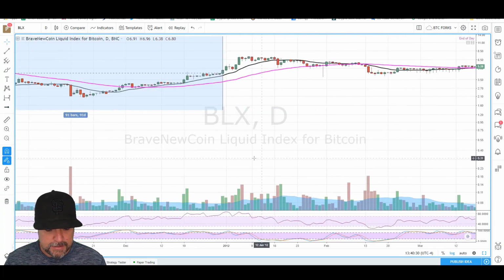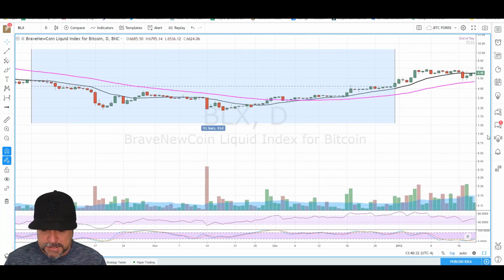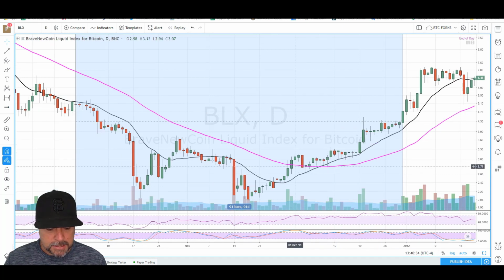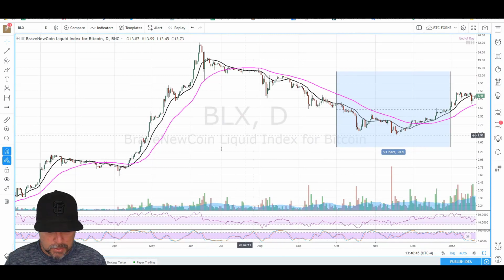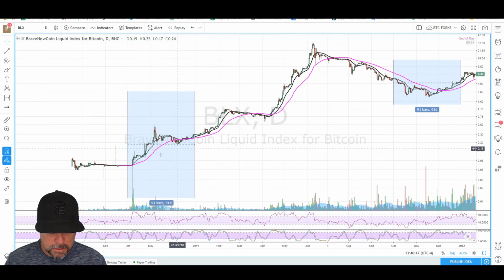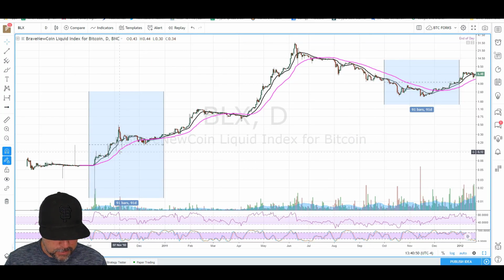Let's go to 2011. All right, so 2011, what happened here? Basically we saw a dip down. This went all the way into November, and then we bounced and came back up. And if you notice too, where we peaked out in November here versus where we bottomed out in November and made a move up. And then December was bullish, and December here was bullish as well.